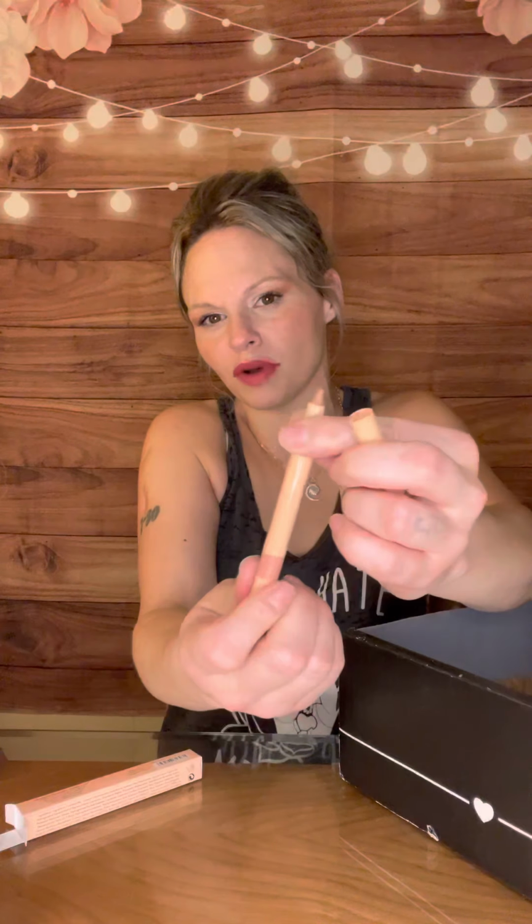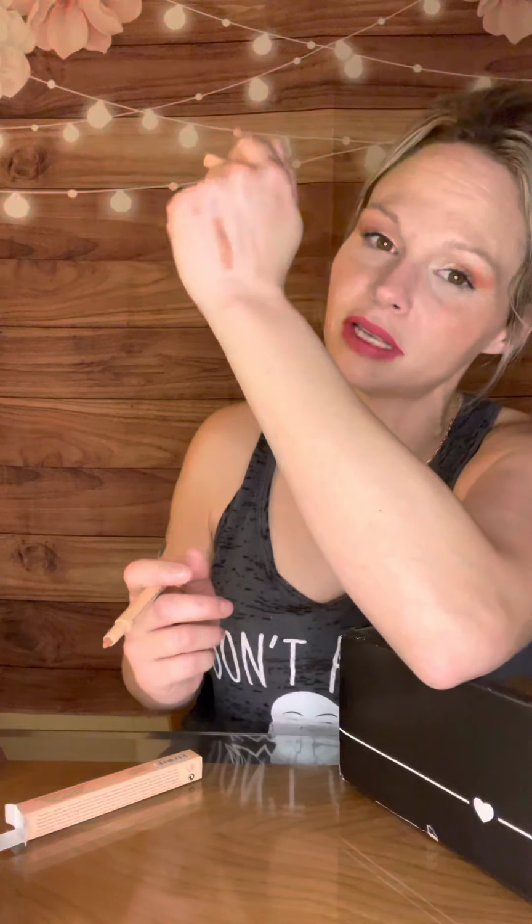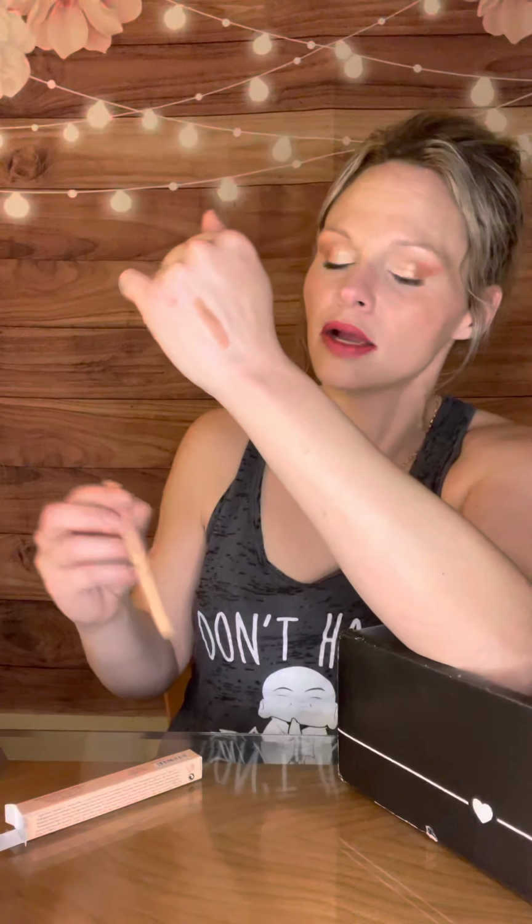It's got a twist component, and let's give her a swatch. Ooh, wow. It actually feels super creamy. That is what the color looks like. So definitely a nude. I will definitely give this a try. I love nudes, and the formula felt really creamy going on, and it's a pretty color. So I will definitely check that out. Like I said before, I do love the one product that I have from them already.